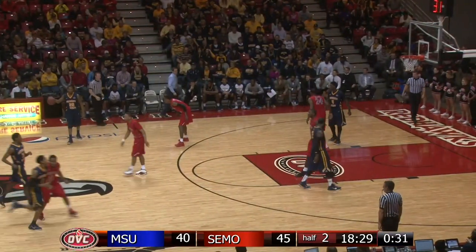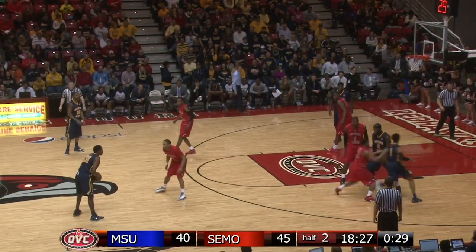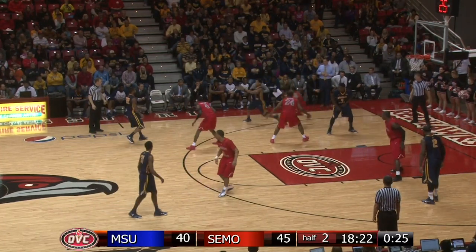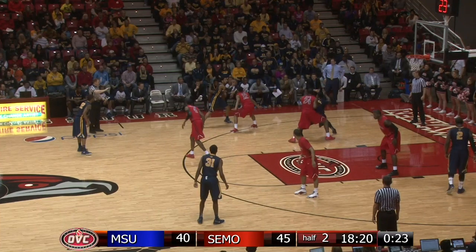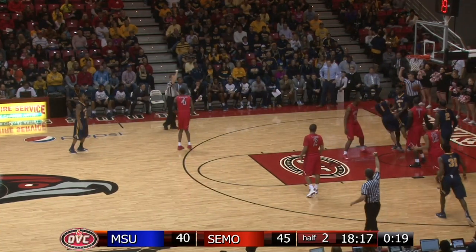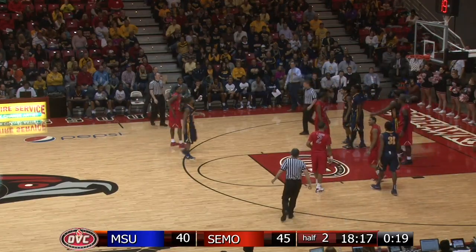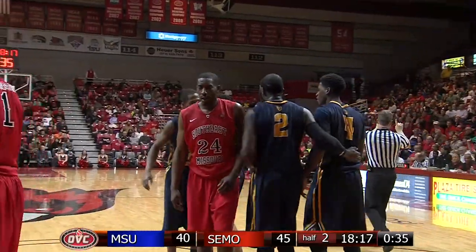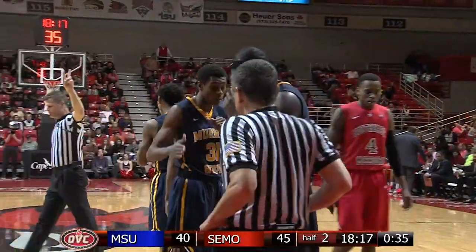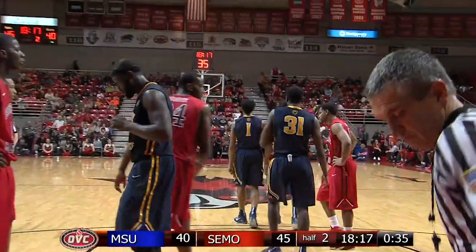Far sideline, it is Sapp. He'll dribble out top. Comes near side to Moss. Back to the far side. Sapp deep on the wing. Payne looks for the lob to Williams. Instead, drives in the paint. Puts it up. Missed. Reach-in foul is going to be called on Southeast Missouri. A couple of words exchanged there, but the officials and the players actually took care of it themselves. It'll be Calvin with a foul. It'll be his second.